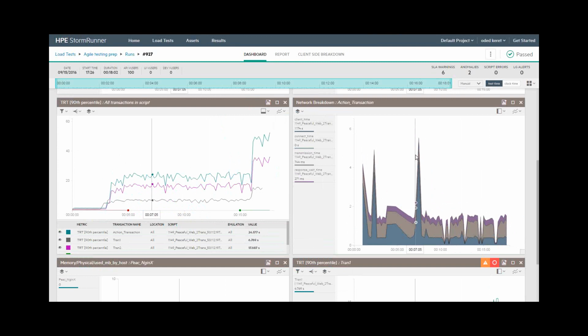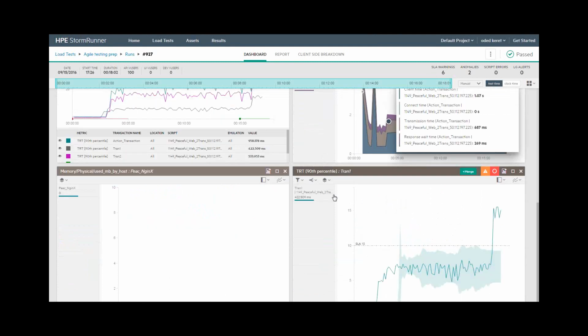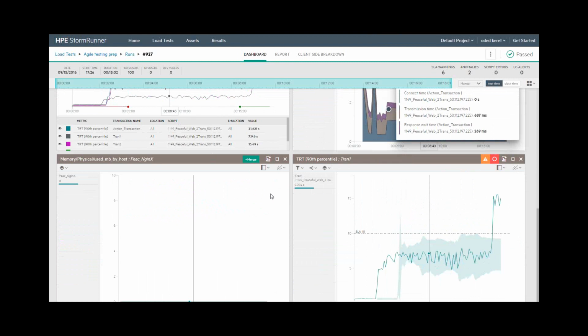And we can see a breakdown of one of these transactions, showing us for that specific transaction how much time was spent in each layer of the network. Was I spending most of the time waiting for a connection? Was I spending most of the time waiting for a download? All of that will help me in real time to troubleshoot some network issues.